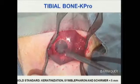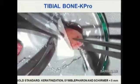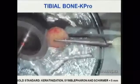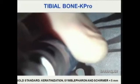And we close the skin. This is the tibial lamina. We use only the cortex, and we remove the calcareous bone. We regularize all the borders. After that, we drill the center of the lamina with several lengths of drill in order to get 3.5 millimeters of diameter.